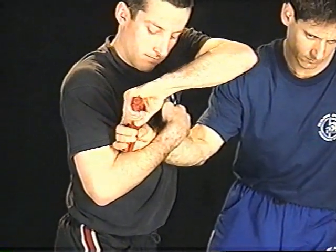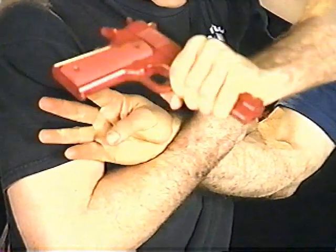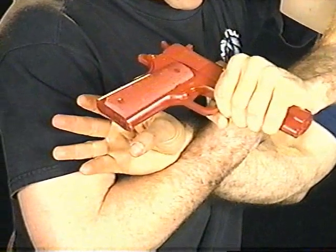Trigger finger is inside the gun. The gun is broken down against the thumb and lifted off the trigger finger. From this position, Michael can counterattack.